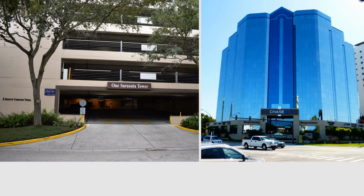Let's look across the street at the parking garage for One Sarasota Tower, the mirror window skyscraper at the corner of North Tamiami Trail and John Ringling Causeway. In 1907, this was the site of the second block building in Sarasota built by J. Lewis Huell, J. H. Gillespie's building, the Gillespie Sanitarium.